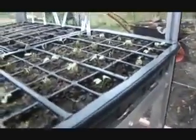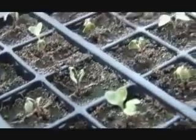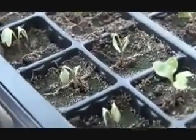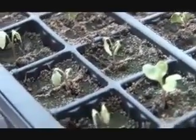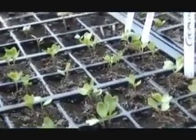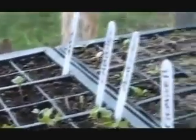And then cauliflowers. Now they all look fine, but there's quite a few of them where the leaves have started to turn in on themselves. Not quite sure what that is. So if you've got any suggestions, let me know. The Brussels sprouts are doing fine, and the other variety of cabbage is also doing fine.